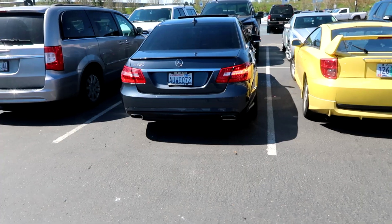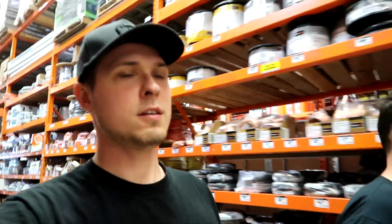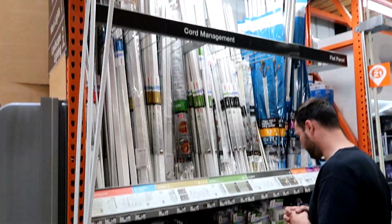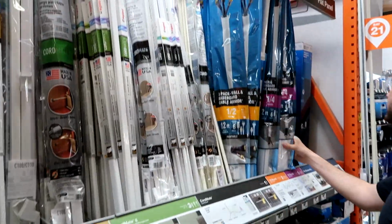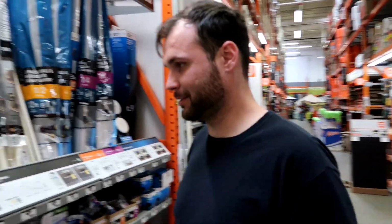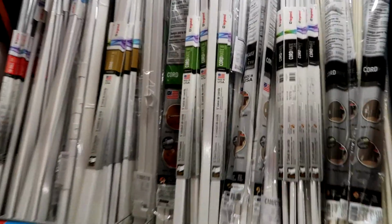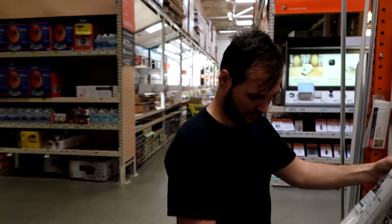Kind of thought I'd park a little bit better, show you guys the car a little bit better, but not now. Andrew, what are we trying to get here? Panduit. What is it? Panduit? I'm not an electrician. I have no idea what that means. There it is. So now I, and possibly you guys, learned something new. Panduit is the brand name for it. Made in the USA. Look at you supporting our wonderful country.